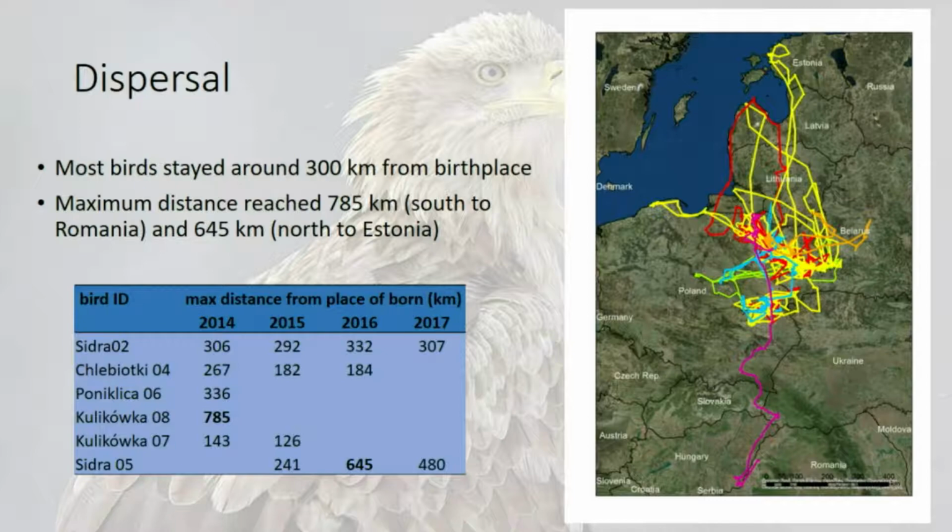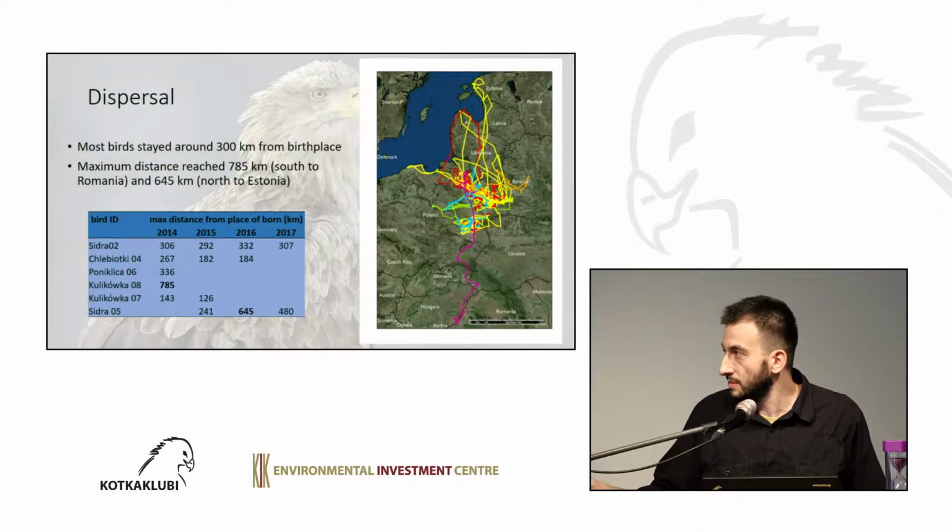And I shouldn't cut this point here, this line here, because it probably moved to the finder's home. So it was found dead here. It was the longest movement, 800 kilometers. Maybe it would have moved further, but it died. I will tell why in a short time.